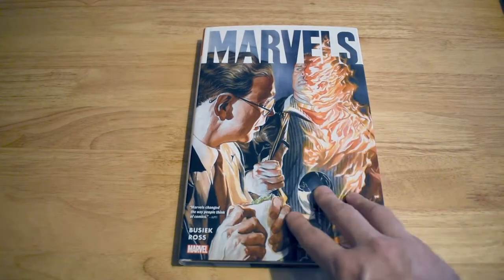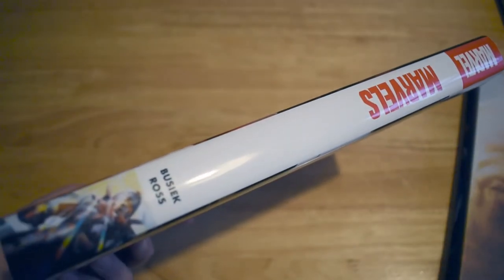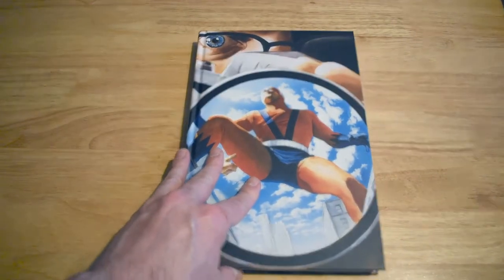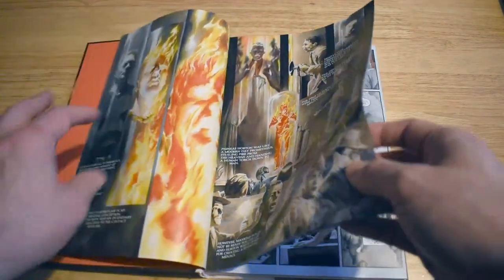Now we've got a couple of Marvel books. Marvels, that I had never read previously, and I bought the 25th anniversary edition. That's the dust jacket there, and it's by Kurt Busiek and Alex Ross. It's a classic mini-series, really. Four issues, told through the eyes of a photographer, telling all the main Marvel stories, like the death of Gwen Stacy and other things like that, but through the eyes of a photographer within that world.